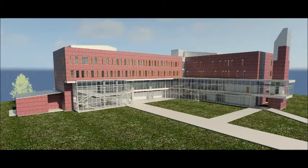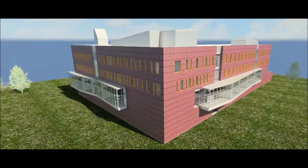The Agriculture and Business Multipurpose Classroom Building is designed by Overland Partners and is approximately 90,000 square foot. The owner is the Texas A&M University System, and the project budget is around $37 million.